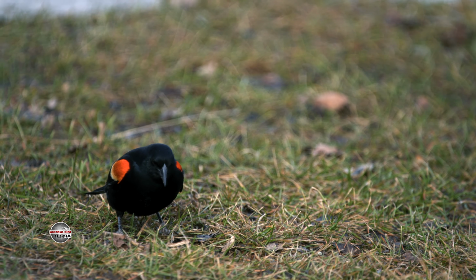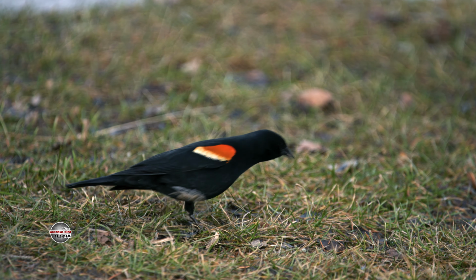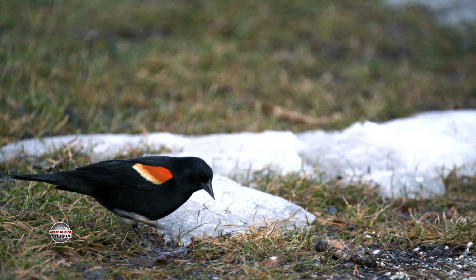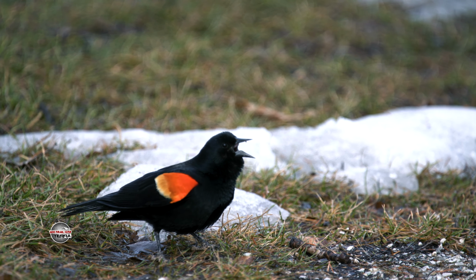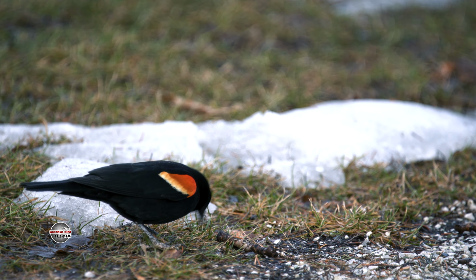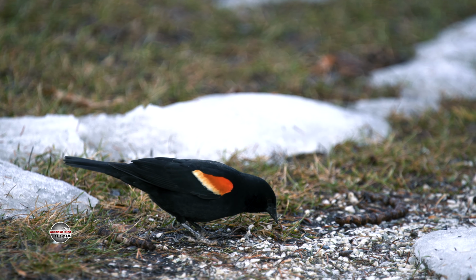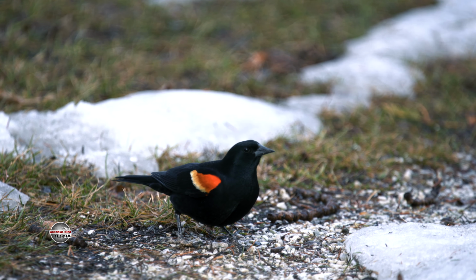The red-winged blackbird is a polygamous species, meaning that it will have more than one mate per season in order to pass along as many of its genes as possible onto the next generation. Males defend their territories and their mates very aggressively, chasing any competitors out of the area.